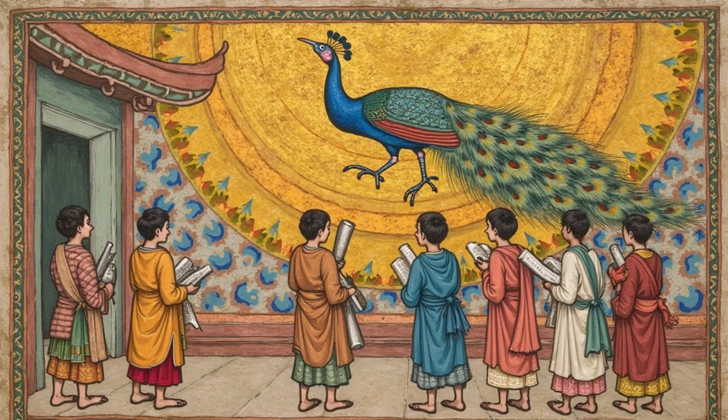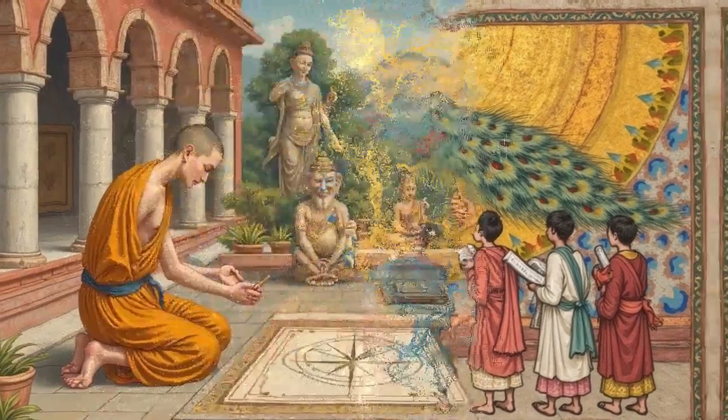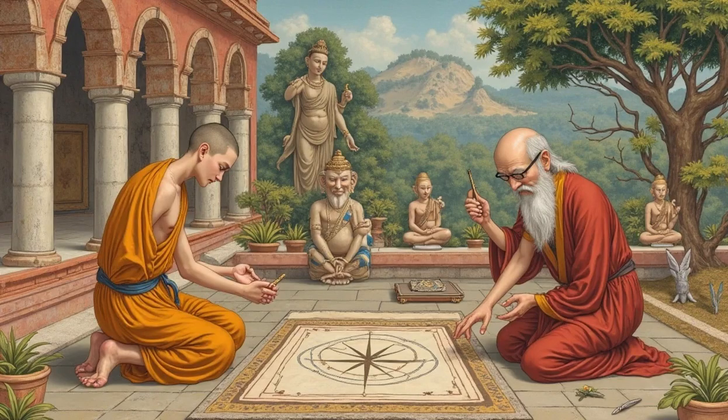But either way, they matter, because you're beginning to see the truth. The peacock wasn't just a bird. It was a mirror, a metaphor, a metric. And counting it, feathers, calls, steps, dreams, was the Gupta way of wresting order from chaos.